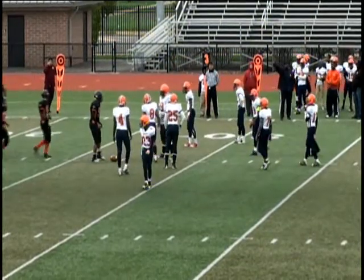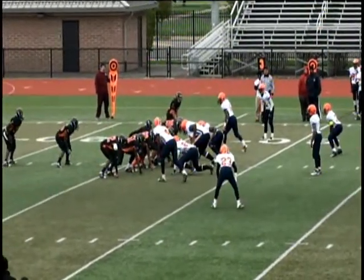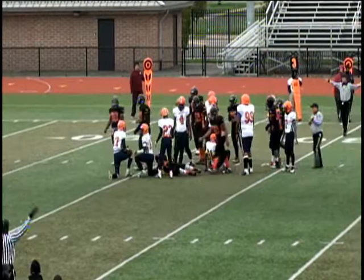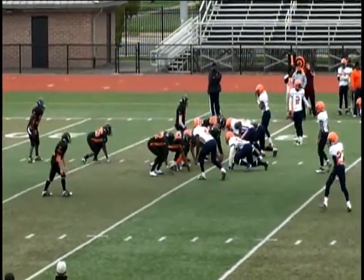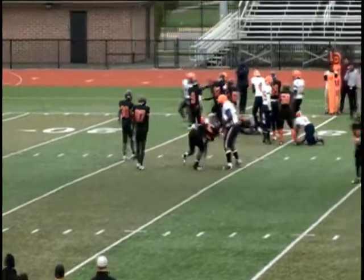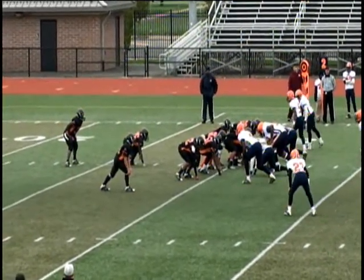Okay, less than 6 minutes left in the third quarter. Third and two. Quarterback keeper for the first down. First down, Furness. Okay, stopped. So no gain on the play. Second down coming up. Okay, second and nine.